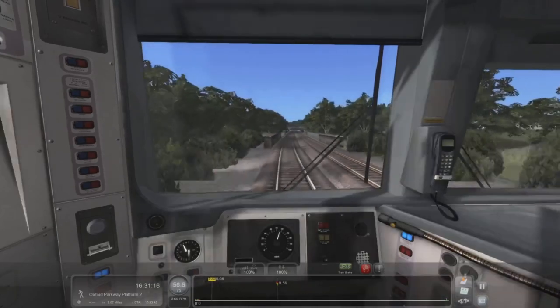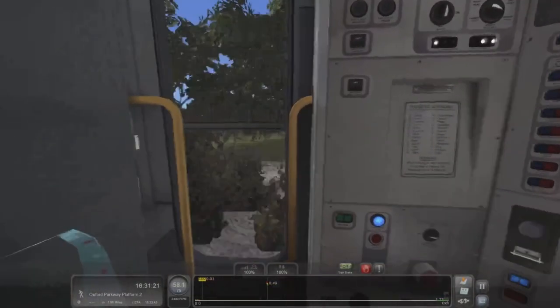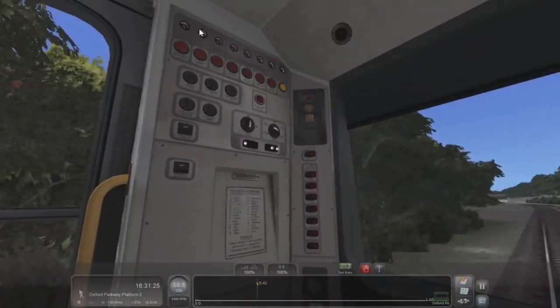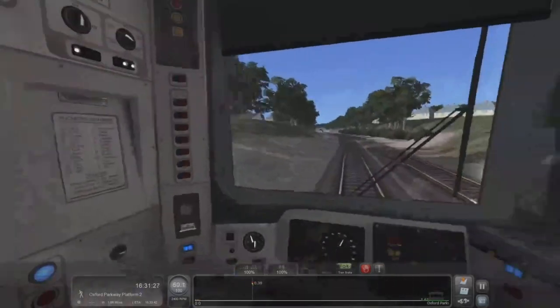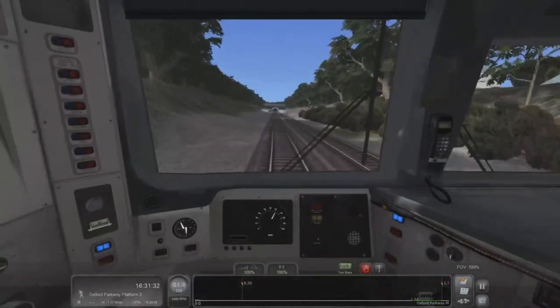Well, off we go. I don't know where the other line goes up there, but we've just come off another line. Seems like a dry river there of some sort. But yeah, cool. I don't know how we get the AWS on if it's not already on. I think it may be already on. Some sort of tunnel coming up.